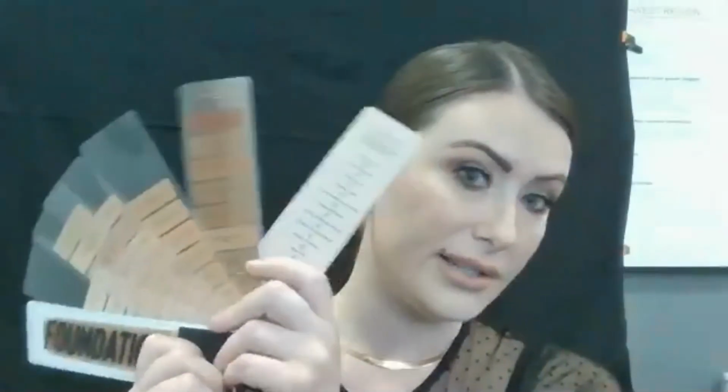Oh, and not to skip around, but as far as the foundation, if you do want to be matched at Macy's, you guys are doing matching again, right? So you can get color matched at Macy's, and if you don't feel comfortable having the actual product on your face, we do have these foundation finders, and these are super accurate. So if you come in, we can put it up against your neck or your wrist and get you the perfect shade. But with that being said, do we have any extra questions today?